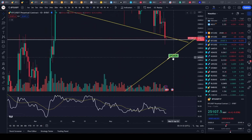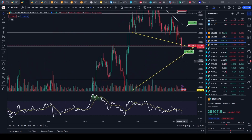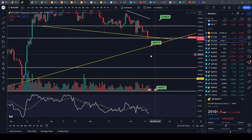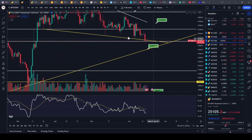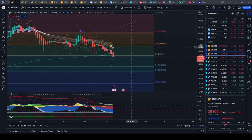Let me just get a little bit of a better picture there. There you go. So right around here, 24,000. You could definitely get a wick down to 23,300 to 23,900. So don't get me wrong. Just because there's an upsloping trend line here does not mean it has to hold as support. It could very well break down and keep breaking down until it finds its bottom. So right now, no signal. There's no bottom in sight.